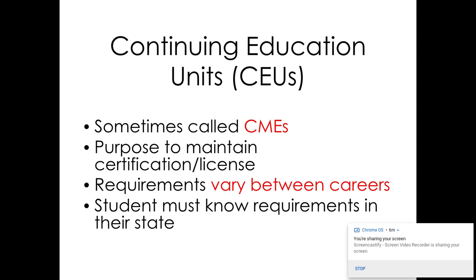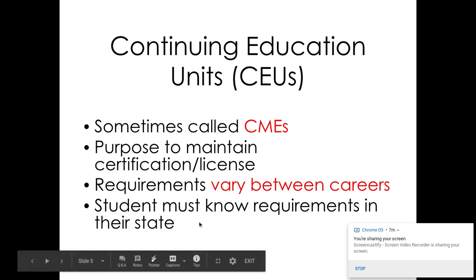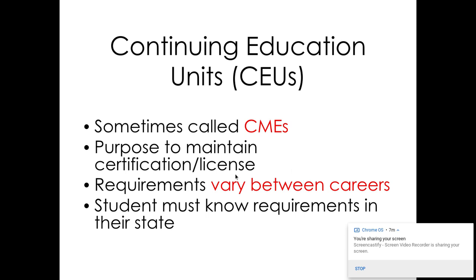Continuing education units, and this is where students always have this question, are things that allow healthcare workers to maintain their certification or license. It's going to vary between careers. They're sometimes called continuing medical education. Just know that they're sometimes used interchangeably, but you will need to know this depending on what your profession is. So I'm going to explain it, and then again, if you have questions about any of this stuff, we can talk about it tomorrow.